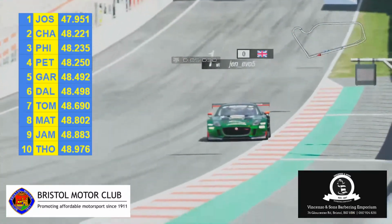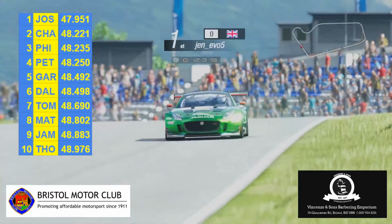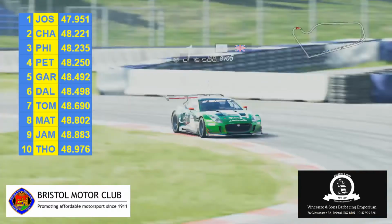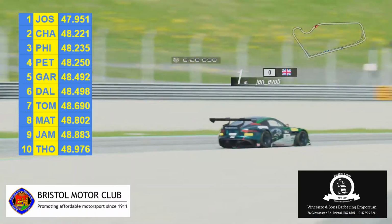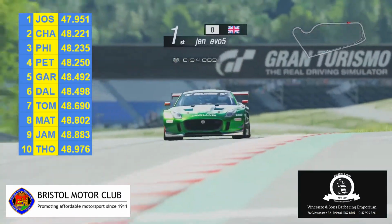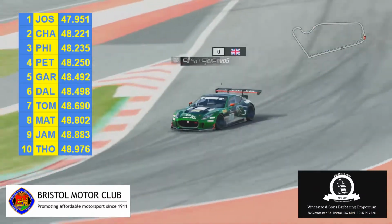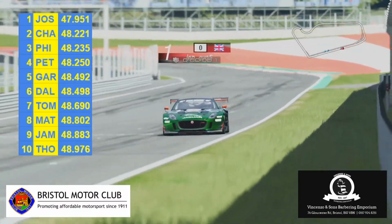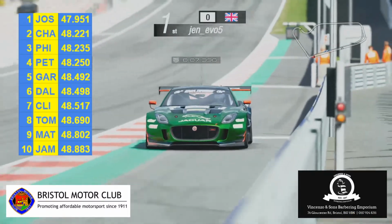So here he is onto his final timed run. Very neat through the first corner. Middle of the road on the way into the corner there, and a nice tight exit out of the second corner, and he's up. So down this short back straight into the final sequence of corners. Not using all the road on the penultimate corner, but nicely apexing there on the final one. Will this be an improvement? 48.517 into 7th position. Fantastic. Well done, Clive.